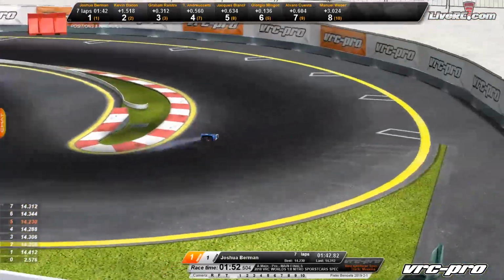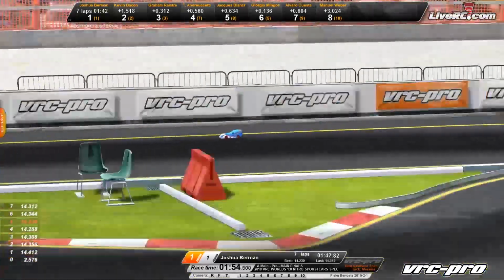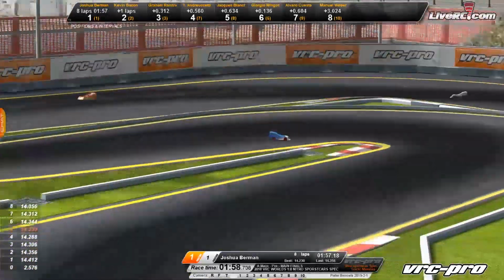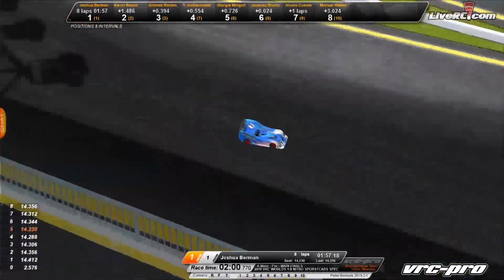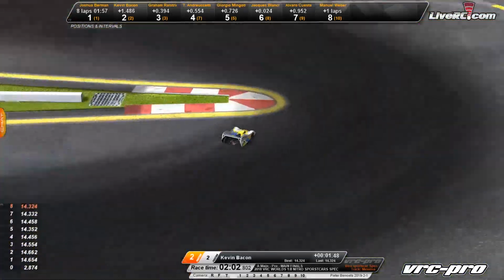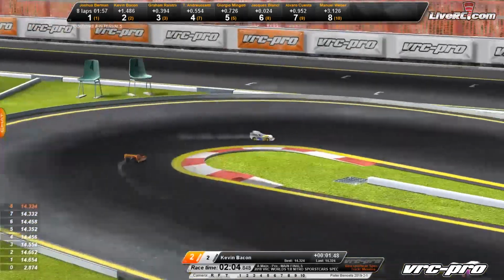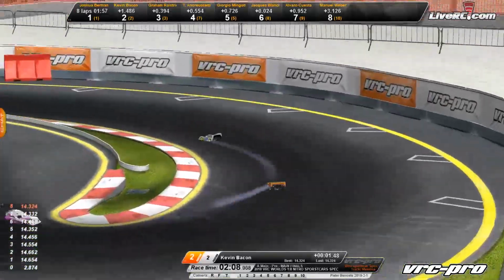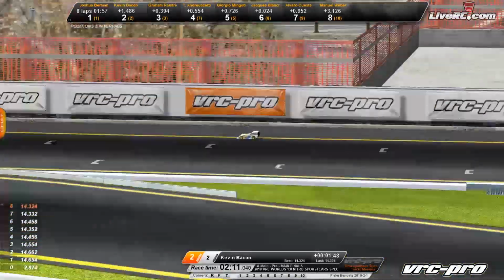Back to your leader here, Joshua Berman, out front leading the way. Berman making his way down the backstretch onto the left-hand side of the track, crossing the line once again. His fast lap so far in this one, a 14.2. Kevin Bacon, his fast lap, a 14.3. However, with any race, fast lap is important, but consistency is what's going to win this World Championship here in Messina.